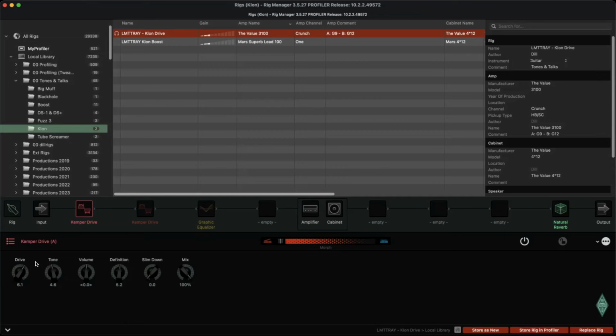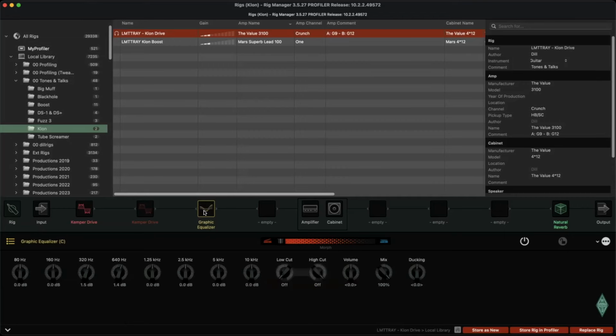So it's close, but the slow meat thump is not so present with the Kemper drive. But we have this one. This is one that I added. Maybe it's too much. 320, 640, so the graphic EQ.